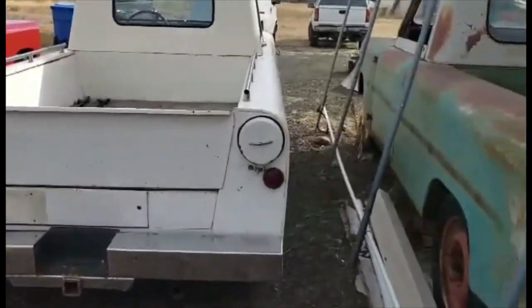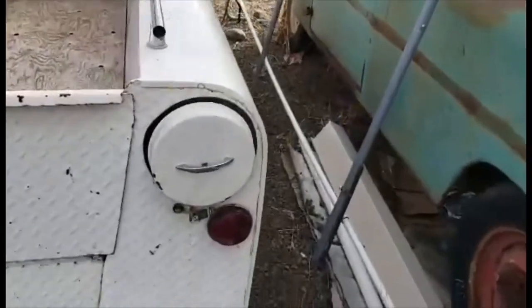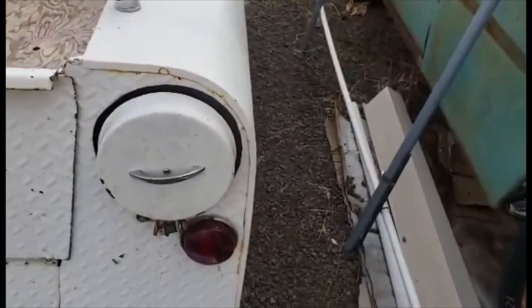I do have an extra bed drawer that I had made for the other 55 I had. So hopefully it's going to fit in here.